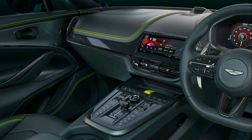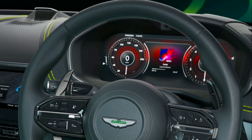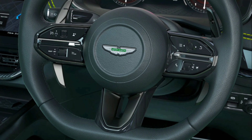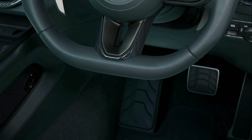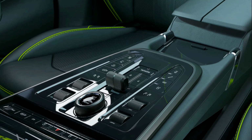Enhancing the overhauled cabin even further, Onyx Black monotone with a striking lime stitch and piping, or Onyx Black, Eiffel Green duotone with a lime contrast stitch. Finer details can be specified with extended carbon fiber and dark chrome jewelry or titanium mesh, complemented by satin chrome.